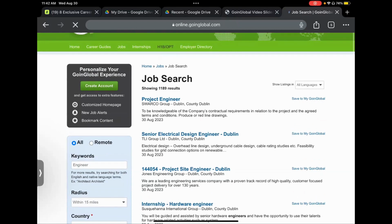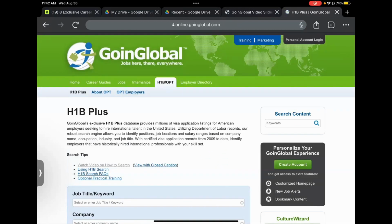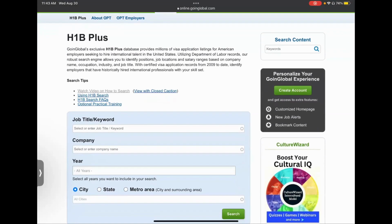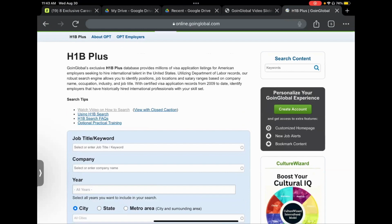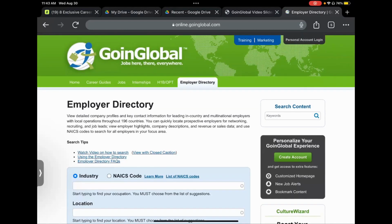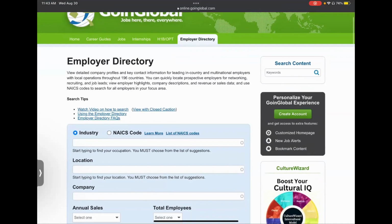Next, looking at the H-1B plus, it provides listings of American companies that are looking to hire international talent in the United States. Simply put in a job title or keyword, a company name, and a city or a state to search. Finally, the employer database is a listing of employers from around the world. GoinGlobal provides you with their location, website, phone number, and possible job titles.